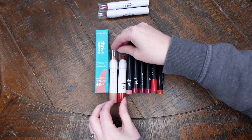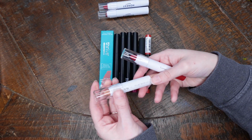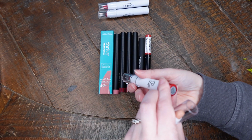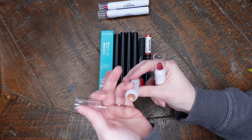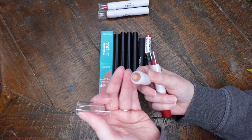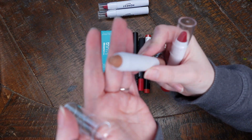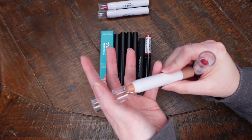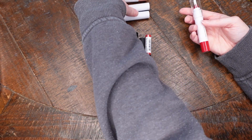Then very similar to those are the e.l.f. versions, which I do believe came out earlier. They are in the shades In the Nude and Movie Star. In the Nude is pretty light for me, and so I have been thinking I would declutter this one, and it is kind of smelling like a crayon. And I think because it's a color that really just washes me out and doesn't give me joy, I don't have a need to keep that, so I'm going to part with that one.